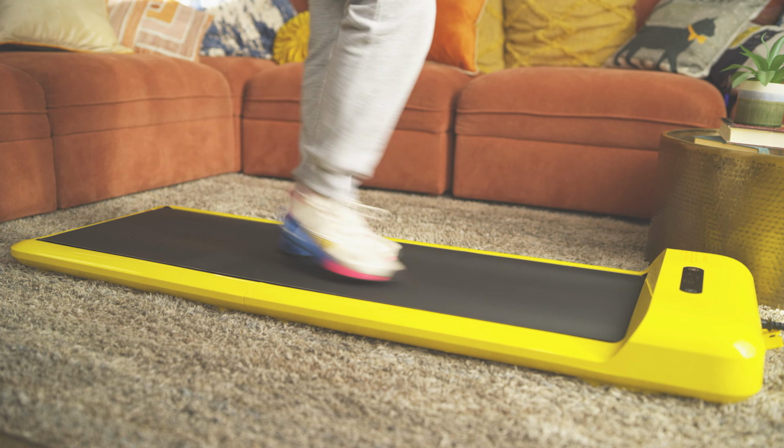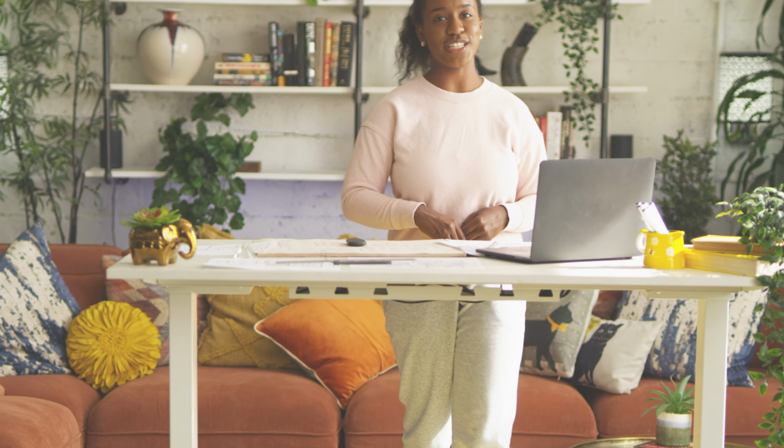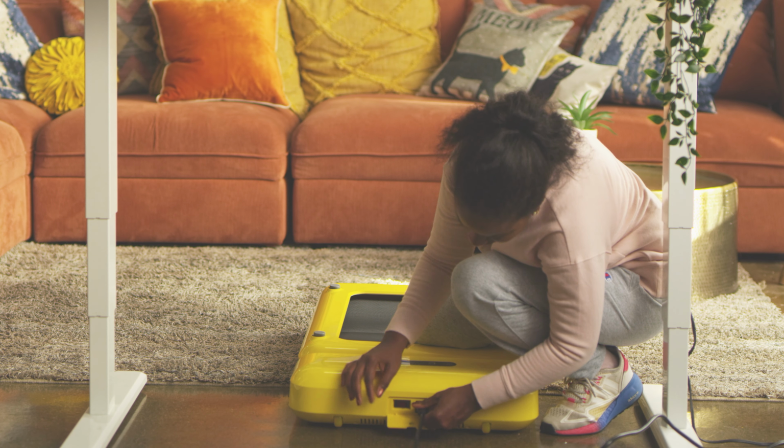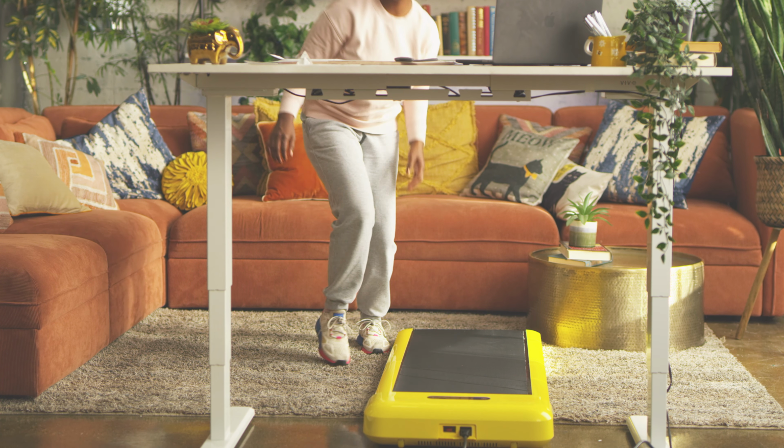Sitting day in and day out in front of the computer has just left me feeling drained and uninspired. With the walking pad C2, I've been able to step up my game. And it's really become my secret weapon when it comes to inspiration. When I'm feeling down, I just hop right on and I walk it out until I'm ready to tackle my next project. Sometimes I even work while I'm using my walking pad.